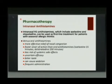Versus oral antihistamines, they have certain advantages. They are more effective in relieving nasal congestion. They have a faster onset of action than oral antihistamines. They have less risk of systemic side effects because they are topical. However, the efficacy is uncertain, they have a very bitter taste, they can also cause sedation, and they require frequent administration. Those are just some of the disadvantages of using intranasal antihistamines.